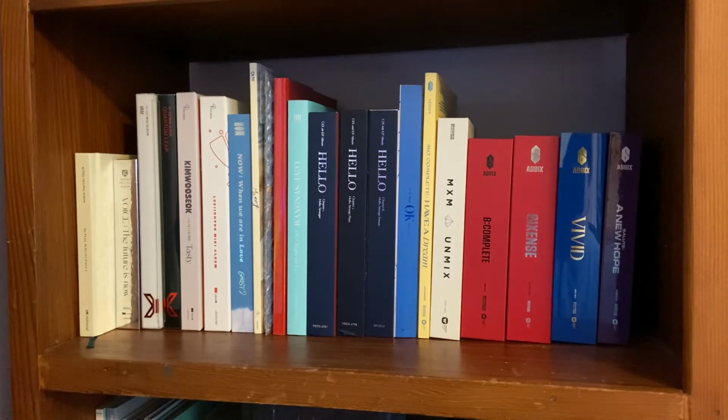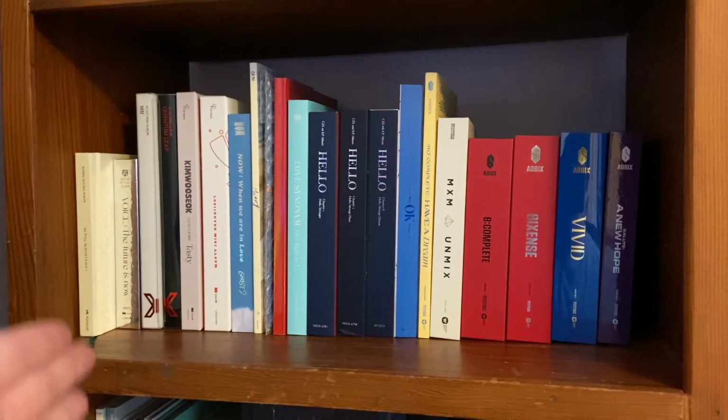So anyways, we have Kang Seung-yoon. He's the main vocal of Winner and the leader. His first full-length album, Page. I really enjoyed that, so I had to buy it. We have Victon's Voice: The Future Is Now.